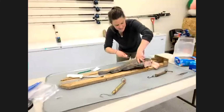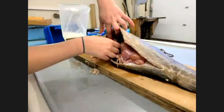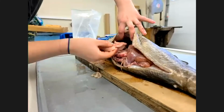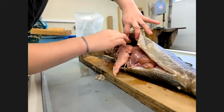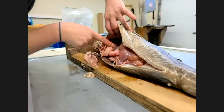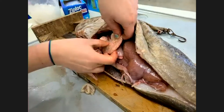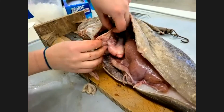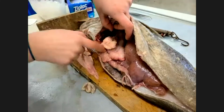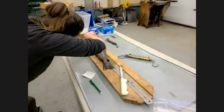But now for what we're all here for, which is taking a look at the stomach. Looks like there's something in there. So this is the liver right here. Yep, this whole big fatty thing right here is the liver. And this is the stomach. So you'll see the stomach leads all the way to the throat, of course. And this thing that looks like a whole bunch of little noodles or rice or whatever you want to call it is called the pyloric caeca, which helps kind of crush up a lot of the stuff in the stomach before it goes to the intestines. So I'm going to cut out this stomach. Take a look at what we've got in here.